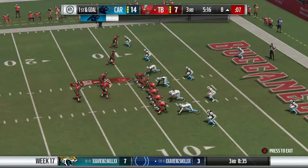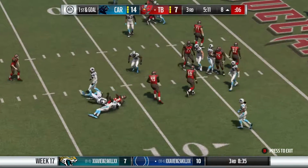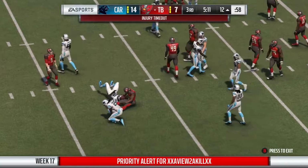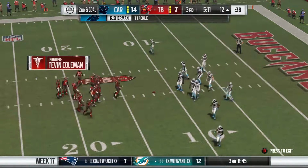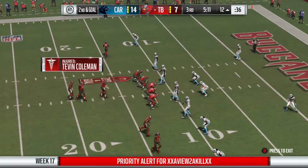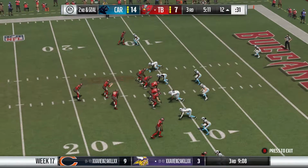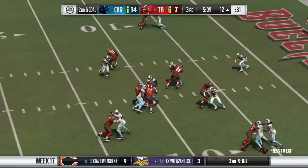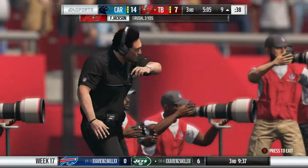All right, here we go. 3-19. Coleman now. And he is going to lose yardage here. It's already 2nd and 12. The defense hoping to push him back more. On the ground, this is Jackson. He'll get this down inside the 10 for a pickup of about 3.